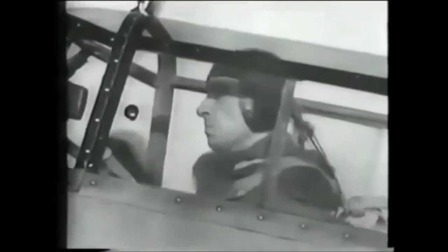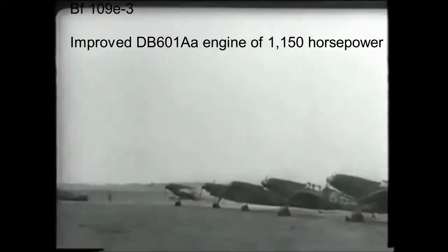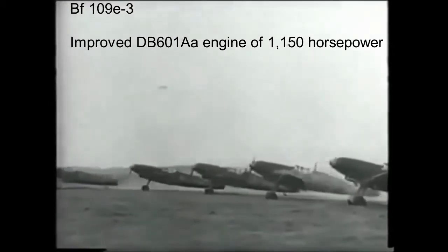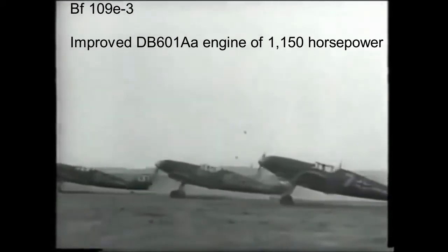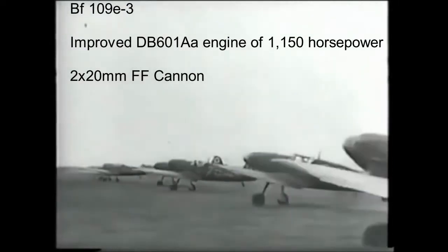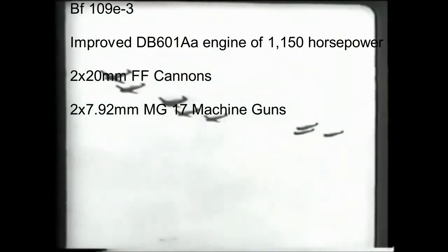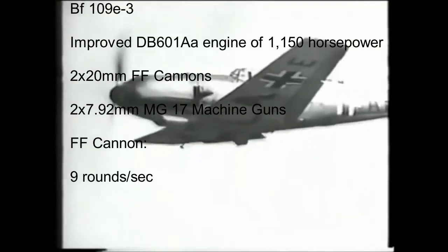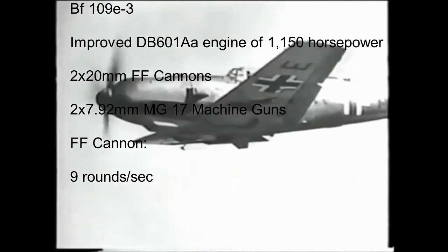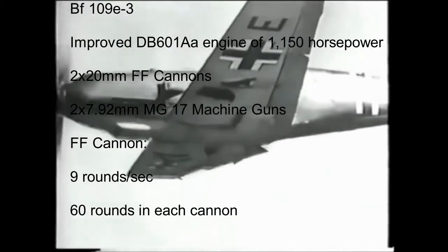The Bf-109E3, the next major production mark of the Bf-109E, came into production in late 1939. It had an improved BB601AA engine of 1,150 horsepower. The plane had one MG FF 20mm cannon on each wing and two 7.92mm machine guns above the engine. The MG FF cannon had a rate of fire of around 9 rounds per second. Each cannon had 60 rounds to fire, so it could fire for a total of nearly 7 seconds.